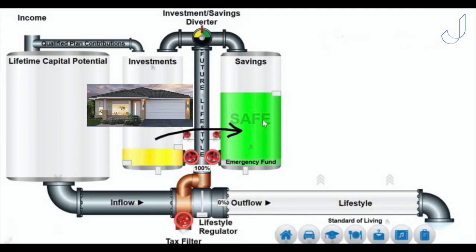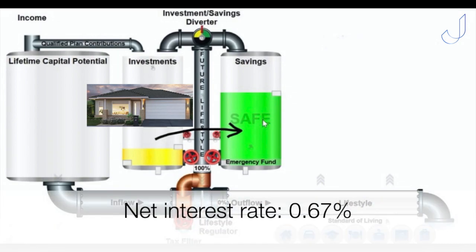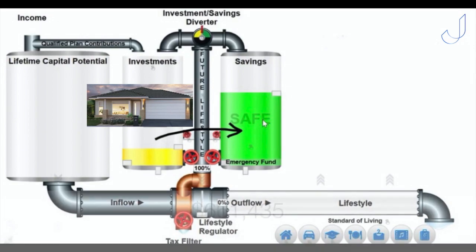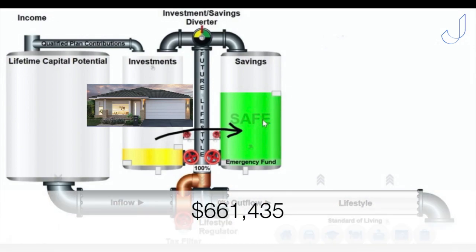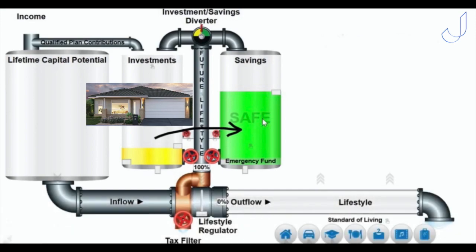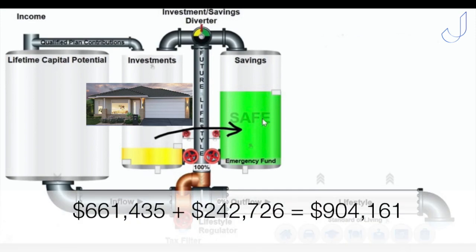Now, assuming that this savings account earns 1% interest, which is very, very generous, because right now the average savings account interest is probably about 0.05% at most. And let's say that we are in a 33% tax bracket. Then the net rate would be 0.67%. So the $575,000 over 30 years would become $661,435. Therefore, the total amount generated is $904,161. Well, option one is pretty good, right?